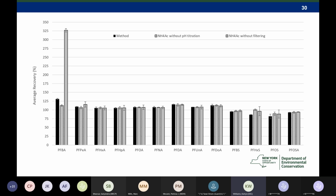So we spiked some samples and we measured their recovery, comparing just using our method as is, the ammonium acetate solution without pH titrating. In other words, we just filtered it after we added acid, because by now we know about how much acid we need to add, so we would add the acid without titrating and filter it. And then finally, we also looked at the ammonium acetate solution that instead of filtering it, we just titrated the pH normally and then put it straight onto our cleanup system.